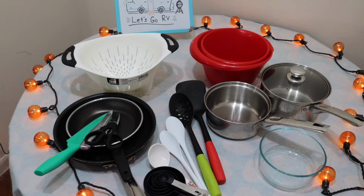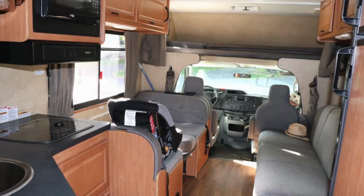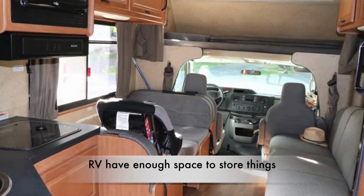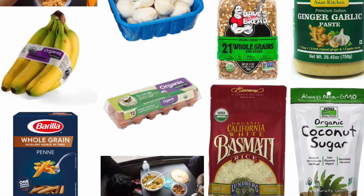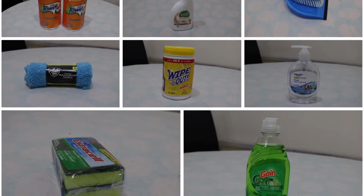Since we already had some items, we had decided not to buy the renter's kit. And the most important thing is, an RV has enough space to store things. We didn't want to spend time shopping, so we bought almost everything on the day we got started. Let's see what items one can carry on their own.